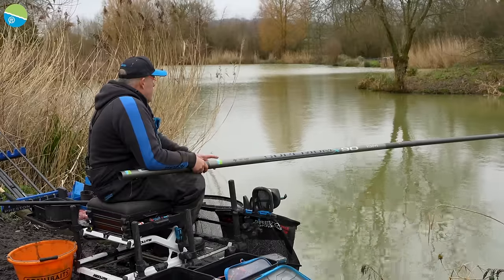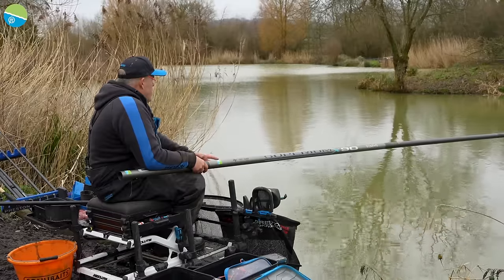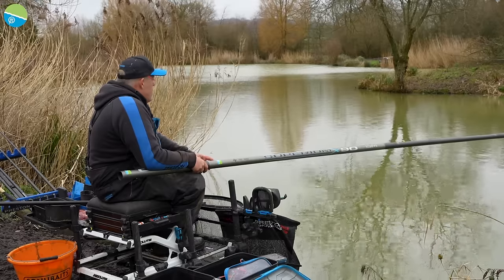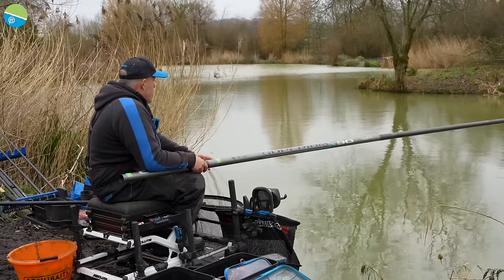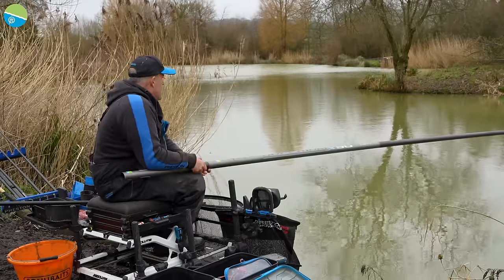And I'm sure there's one in my peg now, because I've not had a bite off a roach. I did top it up. And yeah, I'm sure there's one there. It's just trying to get them to take my bait. But I bet it's them smaller ones, which can be really frustrating sometimes.